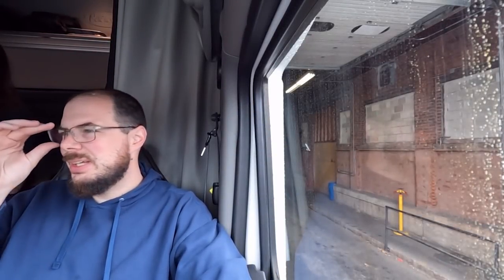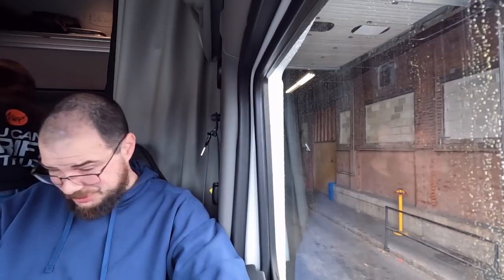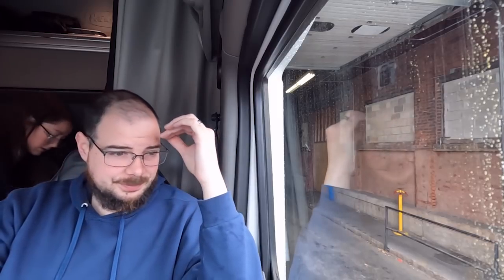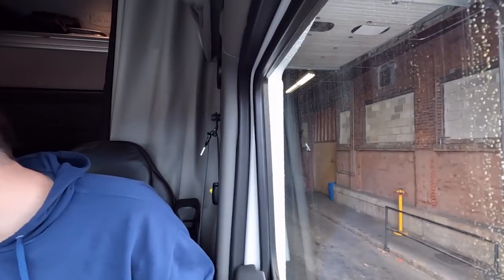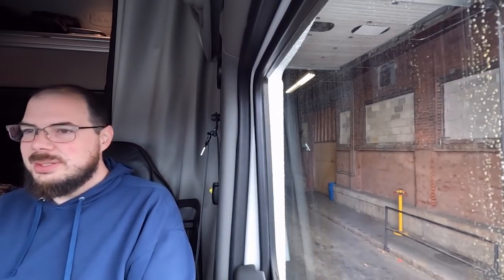We are backed inside the building. It wasn't too bad. The rain just kept getting on the mirrors, couldn't see anything. And then you're going into a darker building, so it was a little tricky, but the guy on the dock was kind of yelling instructions, and I kept cleaning the mirror off so I could see a little bit, but it wasn't too bad. Easy.